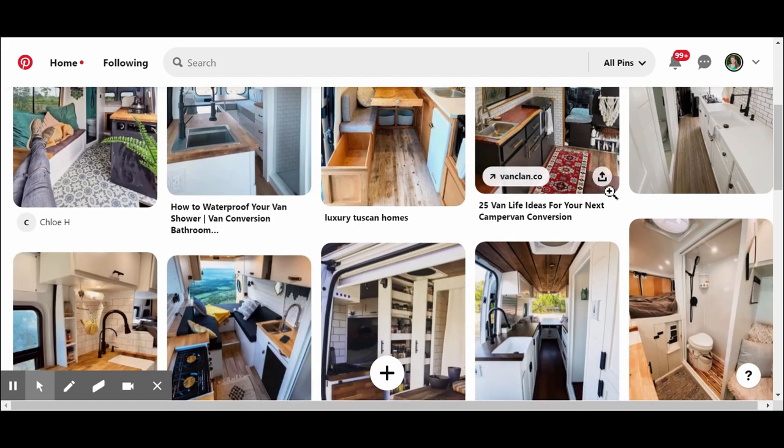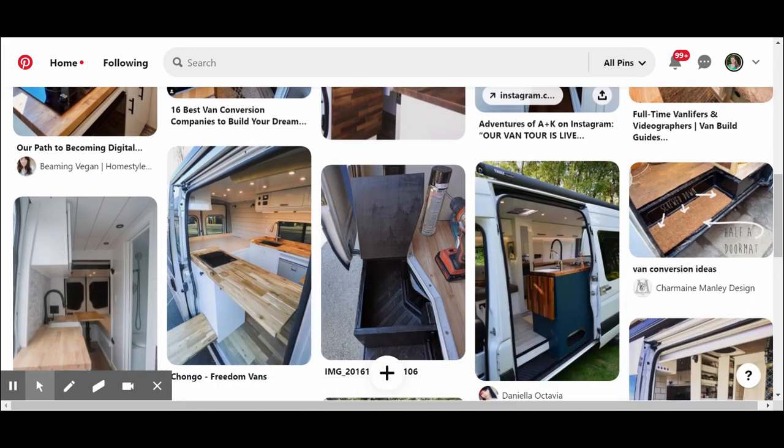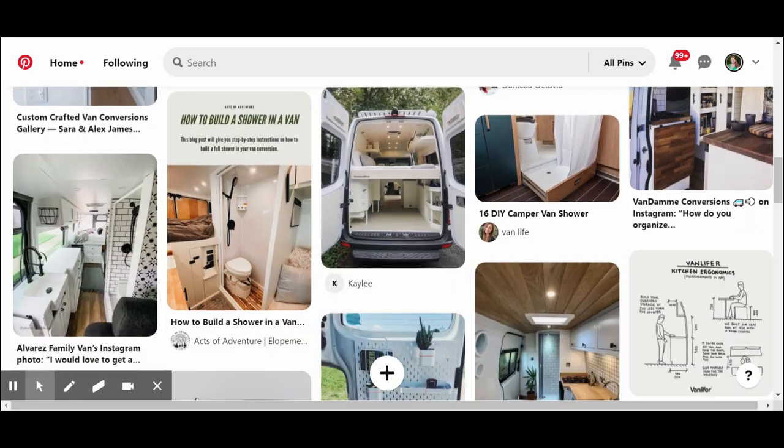I pinned a lot of stuff on Pinterest. No matter what I'm doing on Pinterest, it just gives me van life content now. But it was again a case of trying to curate our thoughts, because we thought we'd seen it all, but it was about making sure that we're being selective so we could find the resources that we wanted.